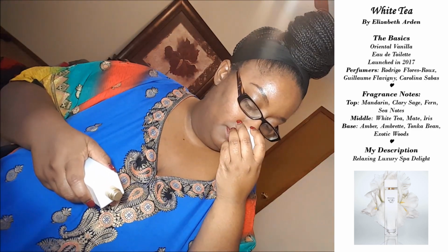Okay, so this one, because of the lasting power, is the only thing that keeps this from feeling overall like a quality perfume, but it definitely smells like a quality perfume. It smells like a spa. This one is super cooling, super cooling. I think I only wear this in warm weather.